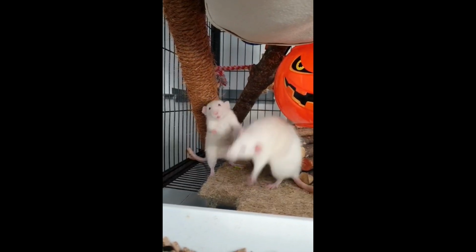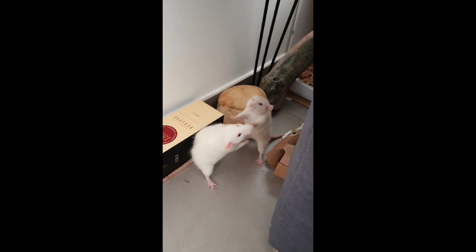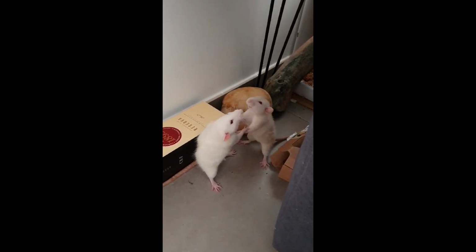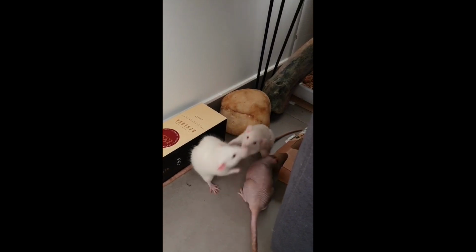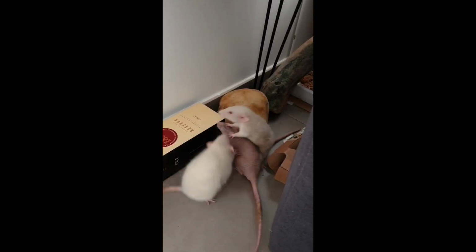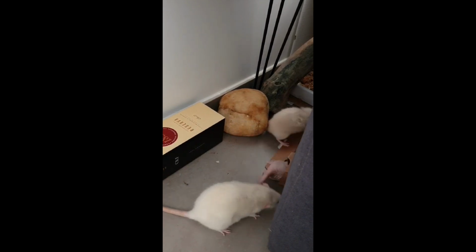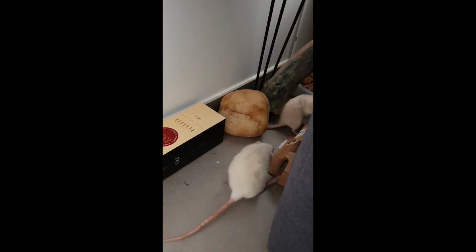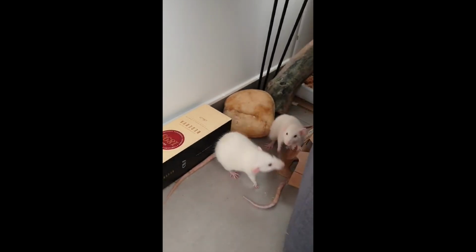rat to drop out. In this clip, we have more of the same until another rat comes in and does a bit of peacemaking that goes wrong. So she gets shoved out of the way by the little one, who then jumps up on the box to try and gain a bit of height advantage and falls off and seems to spook herself.